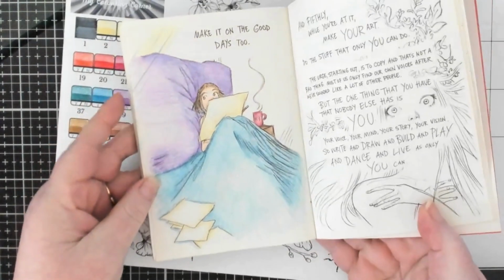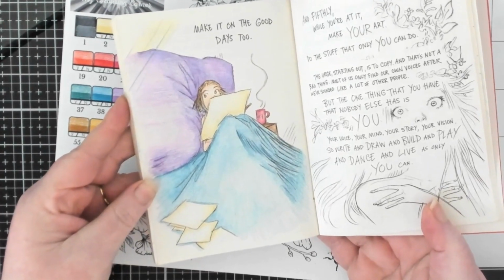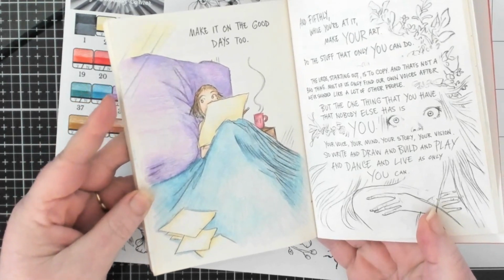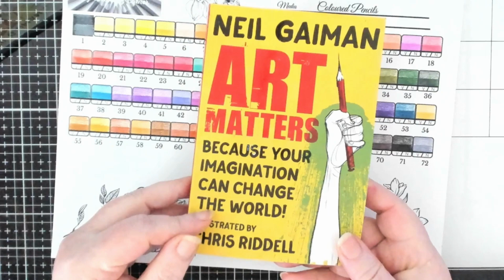Here is our Art Matters for the day. It says make it on good days too. And basically that means even if you're having a great day, make good art. Because your imagination can change the world.